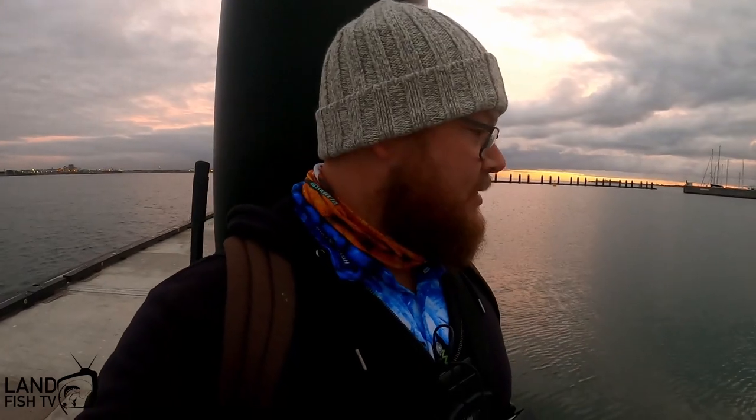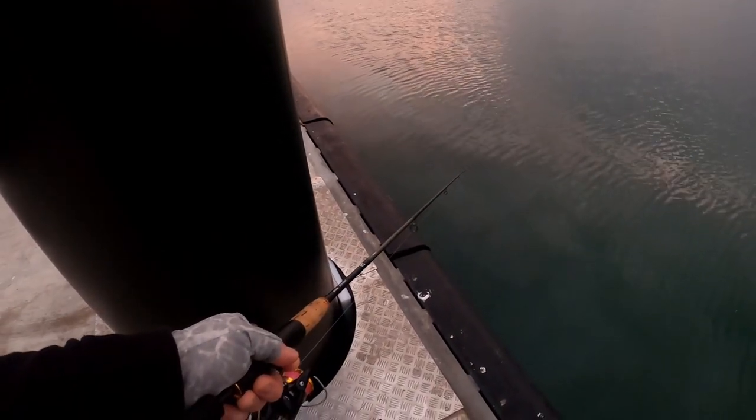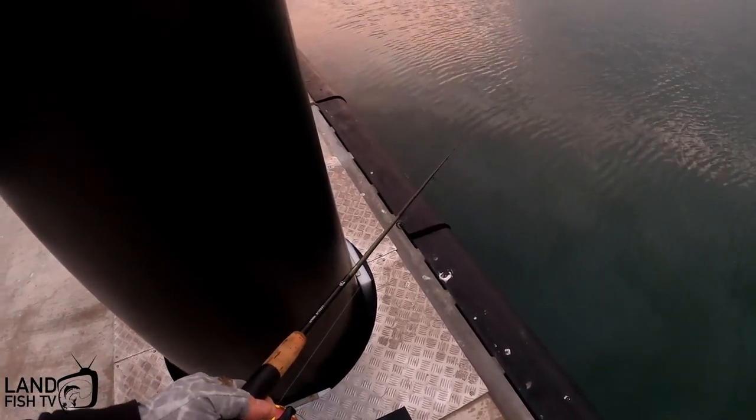There we have it. Second fish in, same method. Just sinking it all the way to the bottom, dead sticking it down the bottom for a little bit. Really slow ones up like that. Let it sink down, wind up a bit, then repeat the process all the way up. I do that about 3 times, and then I move on to the next pole.